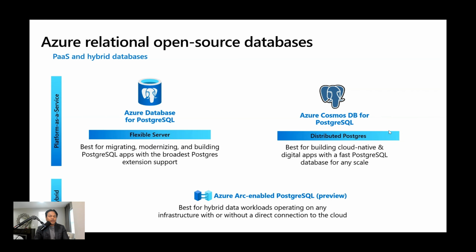There is also Azure Arc enabled PostgreSQL. Azure Arc is software that you can install on your data center that would make your on-prem data center operate like an Azure resource. So using Azure Arc, you can install PostgreSQL on your on-prem and still manage it like you would manage PostgreSQL on Azure.